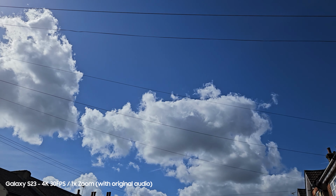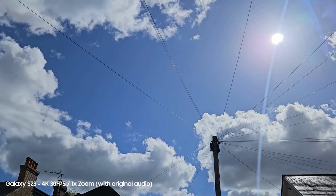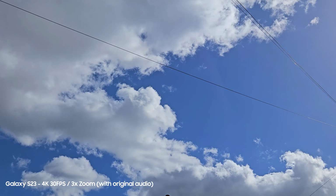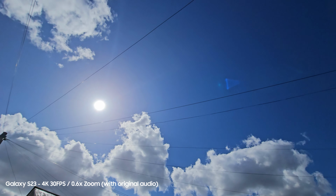And this is a 4K 30 FPS video test with microphone audio, all being shot on the S23. 3 times telephoto, standard 1 times, and an ultra wide shot. The front camera also looks really nice, so for you people who put photos on Instagram, it is going to be more than enough for you. Also got some decent autofocus on the front.